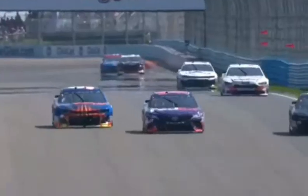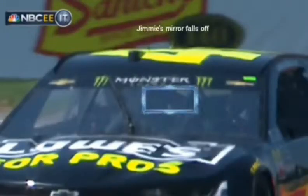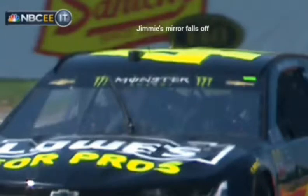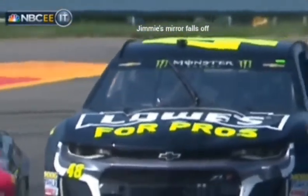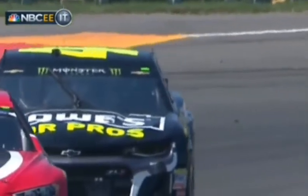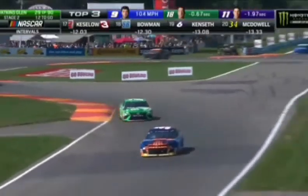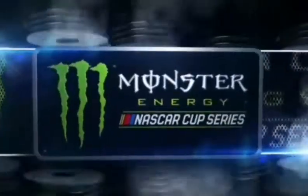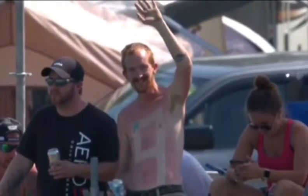Chase Elliott, Denny Hamlin, and Hamlin's nose is just in front of Elliott. And again, every point matters. Right under the Monster logo, you're going to see this thing bouncing around in there as he goes through the inner loop. That pretty much renders that thing useless. I mean, it's nothing he can use. He won't be able to see as guys are starting to challenge him. But he's going to have to go by, as we mentioned, maybe the most popular driver in NASCAR right now. Well, he is number one with that fan right there. That's a nice sunburn.